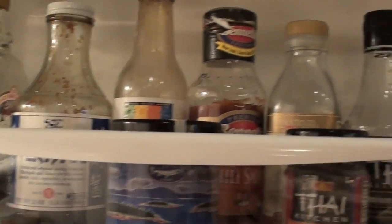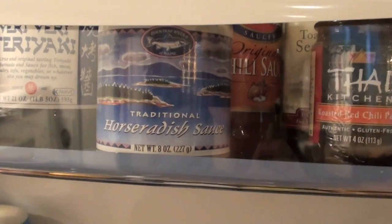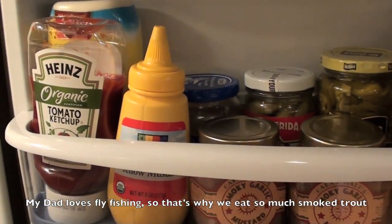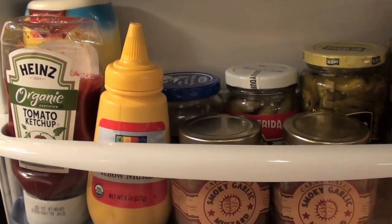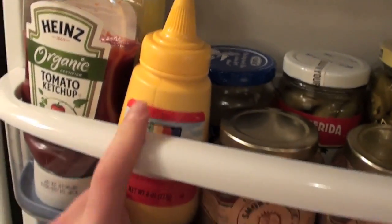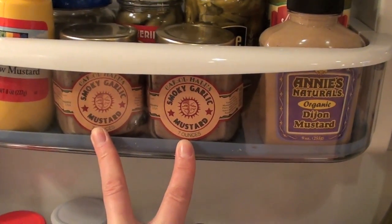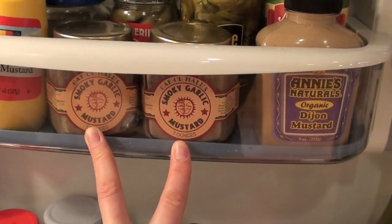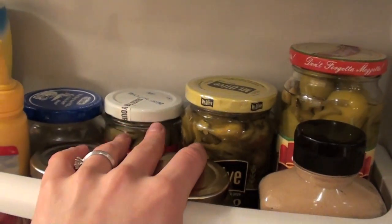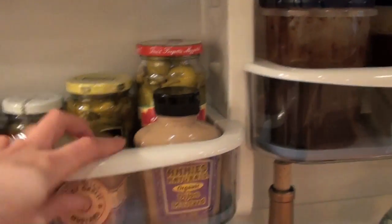You know, maple syrup. This is all kind of Asian condiments for Asian cooking, and then horseradish sauce for smoked trout. These are sort of like hamburger, hot dog, sandwich condiments. So mayonnaise, ketchup, another mustard, 2 kinds of this mustard, which are from this place in Mendocino, California. Awesome, best garlic mustard ever. Dijon, and then all sorts of peppers. We usually have pickles, but I guess we're out of pickles. But I've got to add that to my list too.